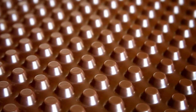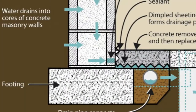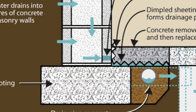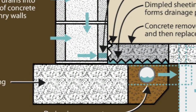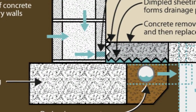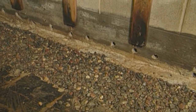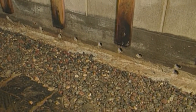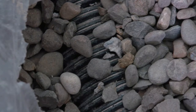Dimpled sheeting is another option, which seems to offer the best compromise between water flow and concrete integrity. It allows unrestricted flow and allows for concrete replacement at the original thickness. However, the dimpled sheeting requires an open gap between the floor and wall, just like the drainage channel system. Once the water has moved across the footing and into the drainage field, it finds its way into the drain tile. Even here, there are issues that need to be addressed.